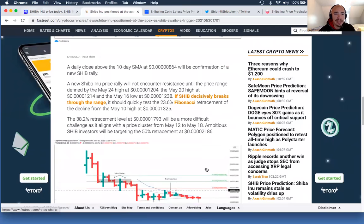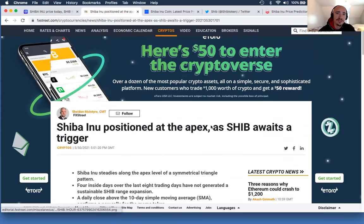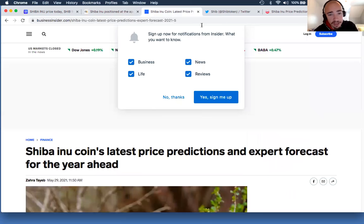Another good article by FX Street. The 38% retracement level at 1793 will be a more difficult challenge as it aligns with the price cluster from May 12th to May 18th. Ambitious SHIB investors will be targeting the 50% retracement at 2186. So those are just a couple numbers to keep in mind as we continue to watch this consolidation.